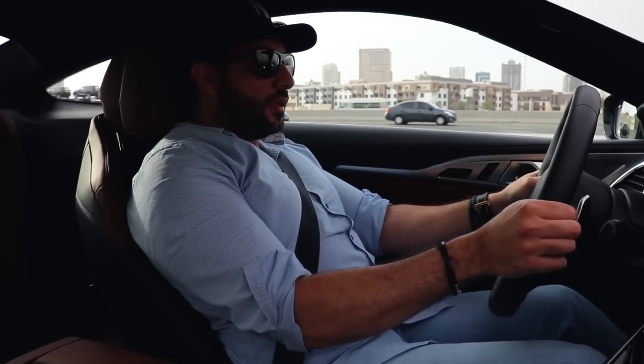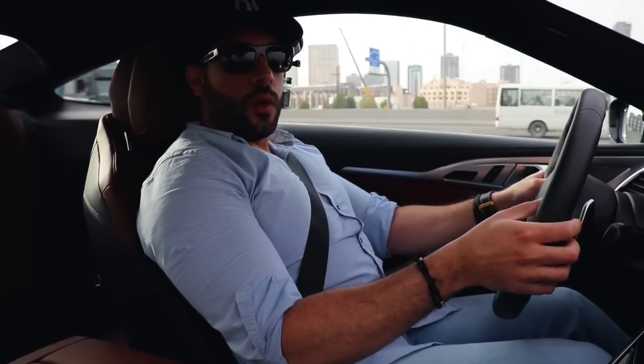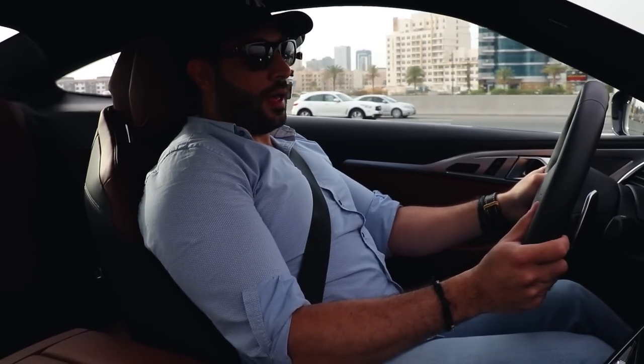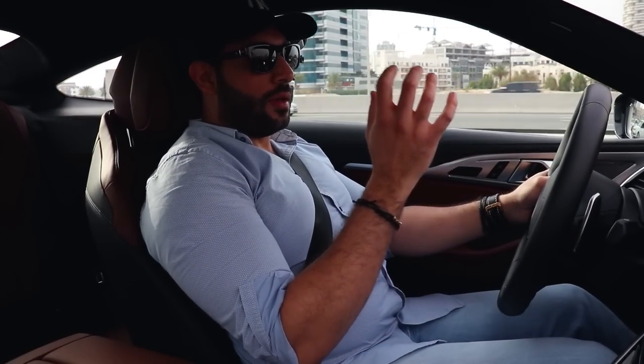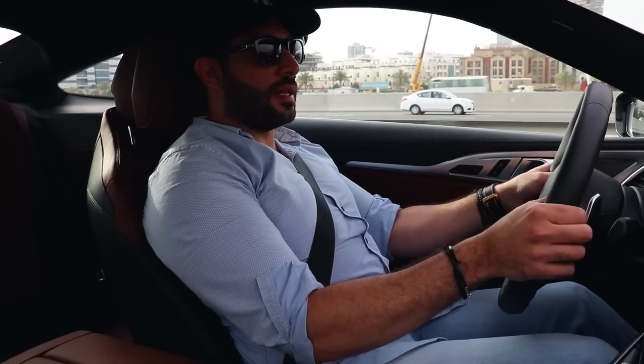Nice grip. It gives you lots of confidence, that xDrive system. Before, I used to worry a little bit because you know that the car is rear wheel drive only, and that means you have to be careful because there's so much power in the front and the big engine and stuff like that.